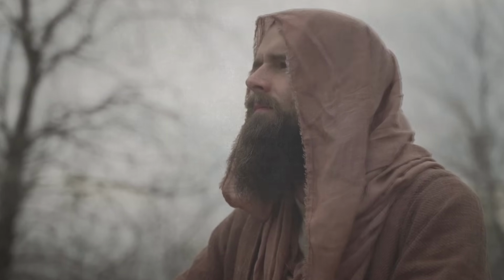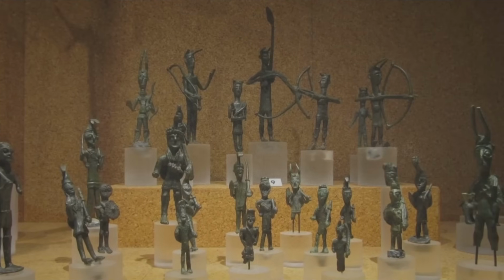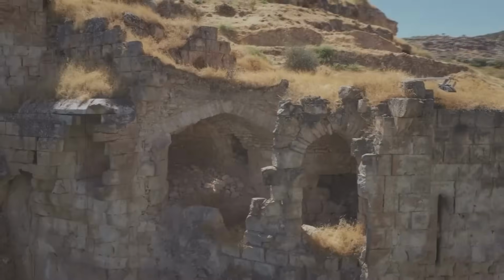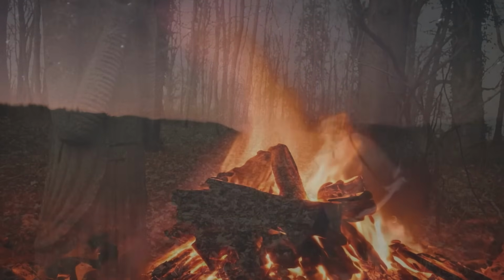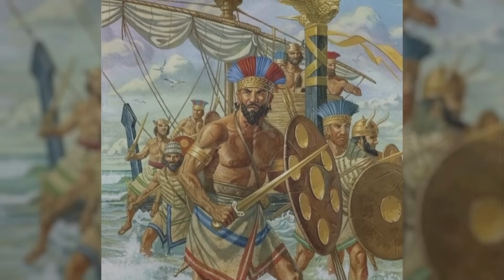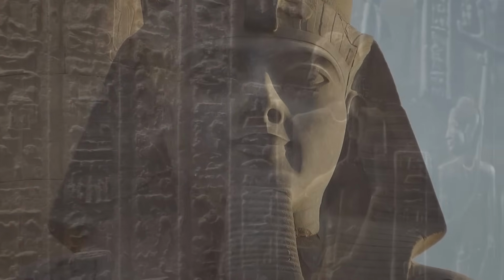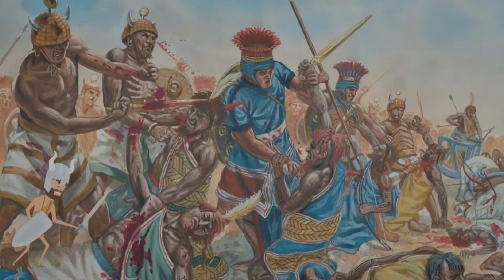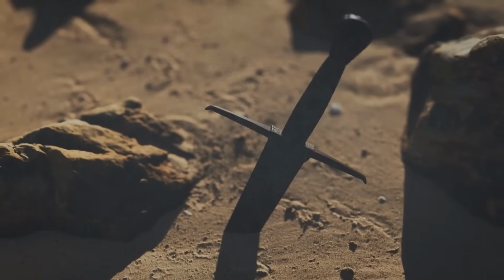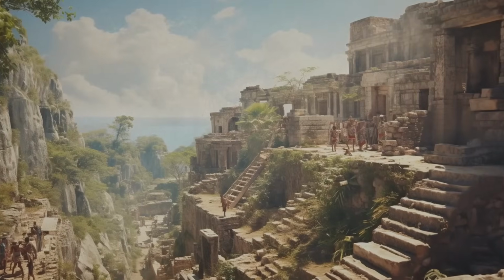Nuragic bronze figurines. These figurines with horned helmets shed light on mysterious people whose origins are still controversial. In the 12th century BC, the Mediterranean faced a catastrophe: the invasion of the so-called Sea Peoples, who united to attack the major civilizations of the Bronze Age. These warlike peoples, described by the Egyptian pharaoh Ramses III, attacked such great powers as Ugarit, the Hittites, Cyprus, the Canaanites, and even the mighty Egypt. It is with their invasions that the Bronze Collapse is associated, the disappearance or weakening of many great states.